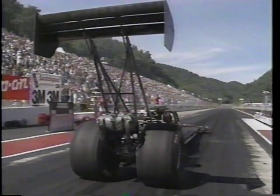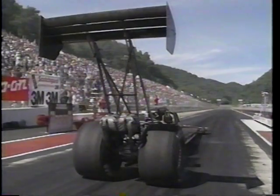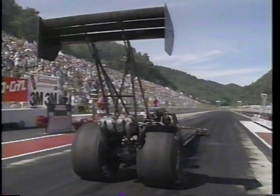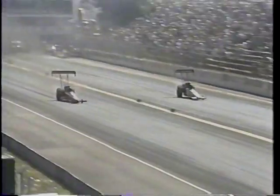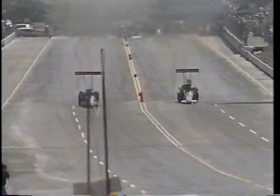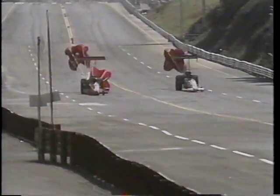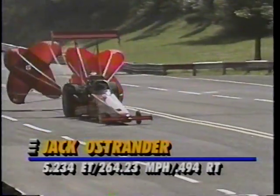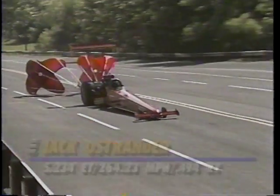But right now, there is Richard Langson, and he will face Jack Ostrander in this semifinal matchup. Great launch for Langford, straight and true, bounces the front end a little bit, leaving rubber all the way down the strip. Ostrander pulls the victory out with a 5:23, 264 miles per hour.